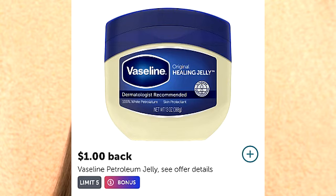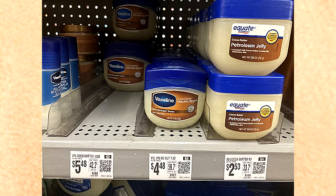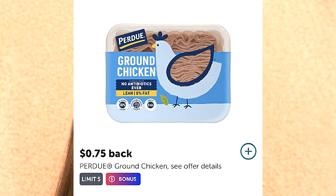There is a cashback deal this week on Vaseline. The cashback deal this week is $1. This only worked on the slightly bigger, I believe it was the 7 ounce, that's $4.48. I'm not the biggest fan of this deal. This deal was better when it was $2, but that deal only lasted for one day on Ibotta. Hopefully that'll come back. There are some cashback deals this week on food.